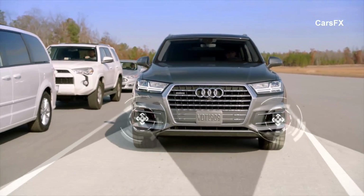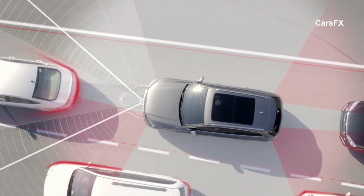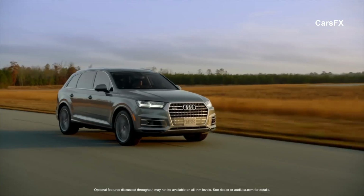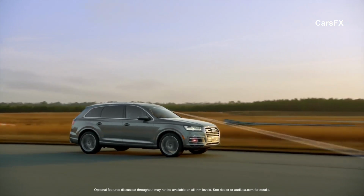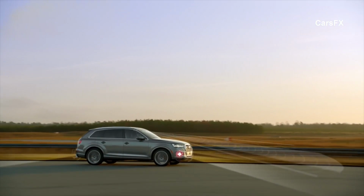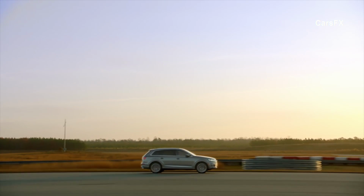Combines automatic acceleration, stop and go, and for the first time, steering guidance. Across the board, the new Q7 is a benchmark in technology, and nowhere is that more apparent than its amazing and intuitively designed driver assistance systems.